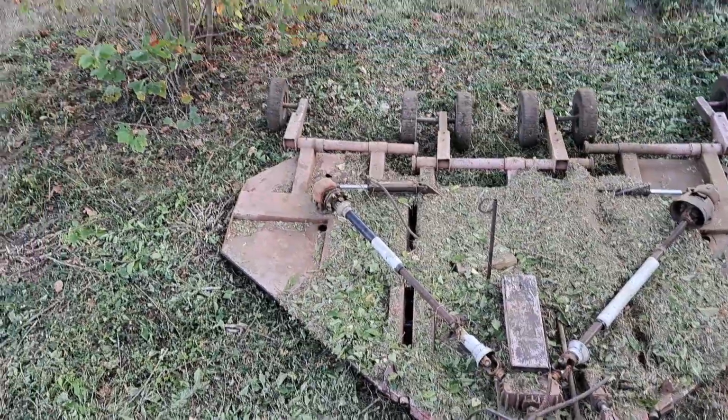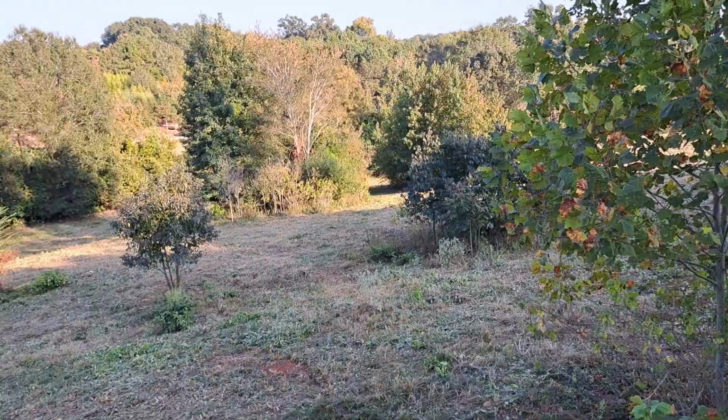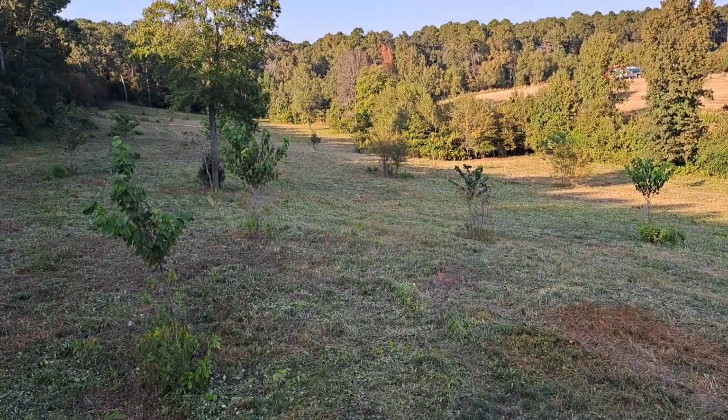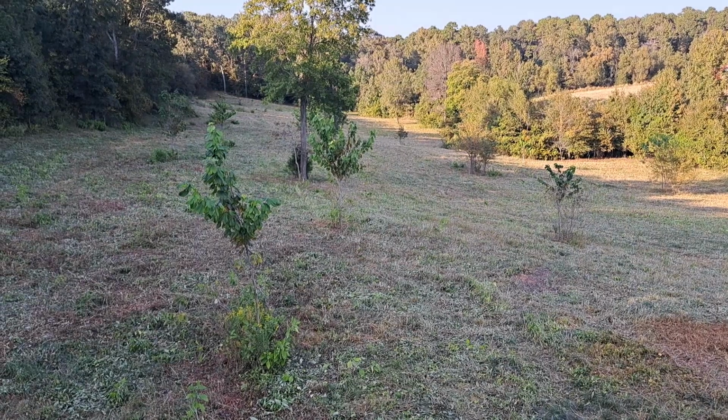Been doing some brush hogging, but I got it cleaned up some. I mean, there's still some more work to do on the other side of that creek. Just kind of wanted to show y'all some of the progress we've had. This place came from clear cut, for anybody that doesn't know.